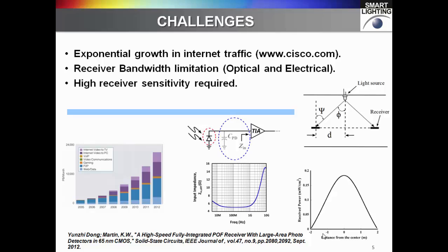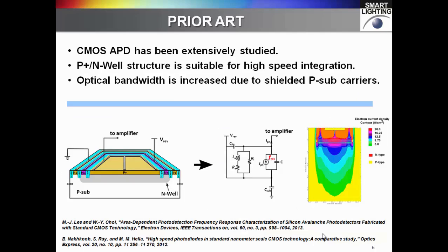To relax the sensitivity requirement on the circuit, you can move some of the gain from the circuit to the photodetector, which means we need something like an avalanche photodetector. Previously, avalanche photodetectors have been proposed, and there have been different demonstrations and publications. One structure that is particularly useful for integration is the P plus N well P substrate structure. This structure is fully compatible with CMOS technology, and the reason why this structure is better than just an N well P substrate structure can be divided into two parts. The first reason is that this structure is actually really fast.